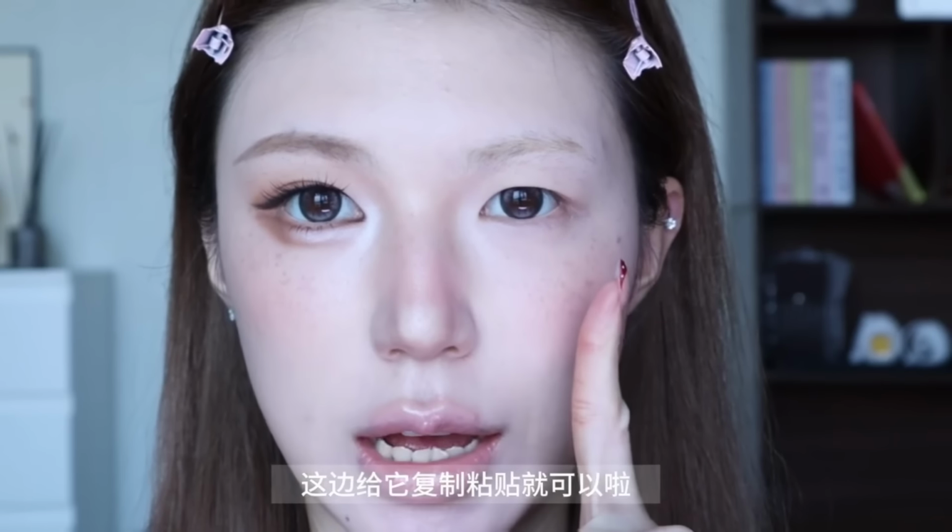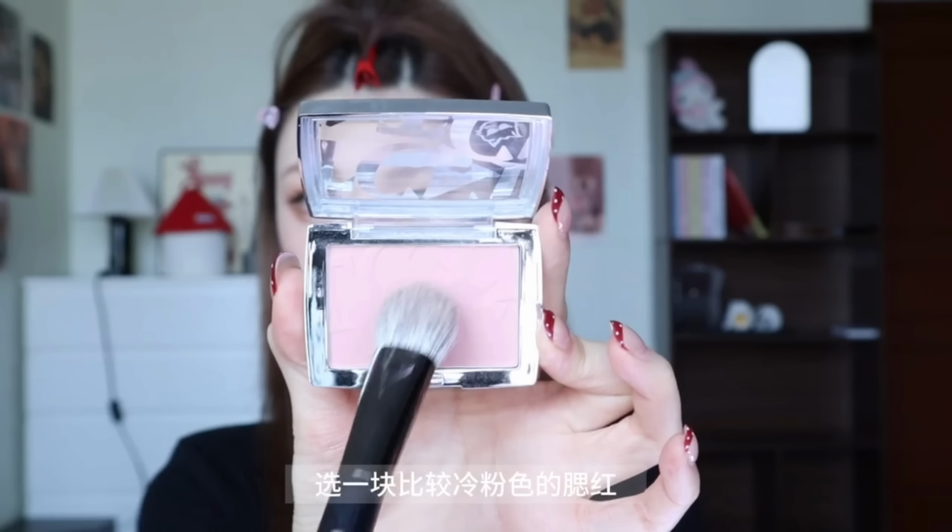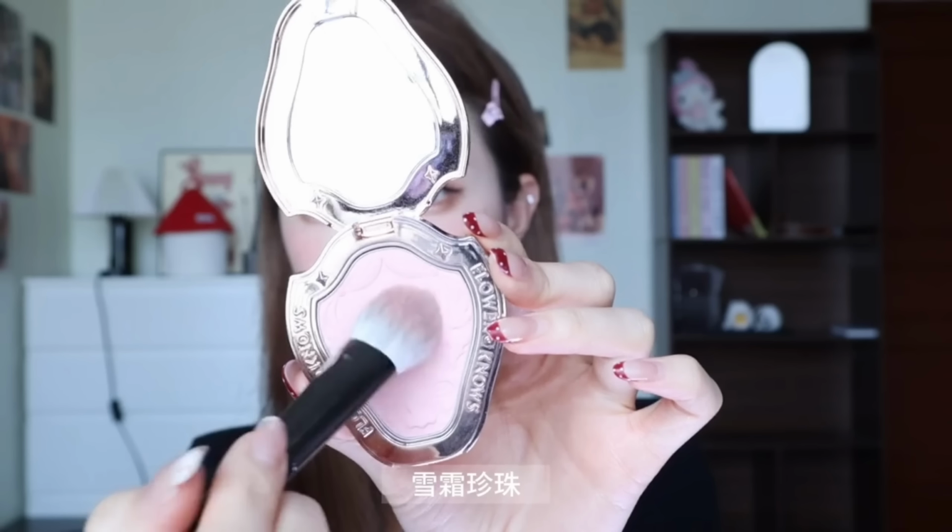Once the eyes are done, Tong moves on to refining the details of the look. She takes a light pink blush and lightly layers it over her existing blush and across her nose to enhance that soft flush. Then she switches to a pink-toned matte highlighter and adds it to the mid-face to further brighten and lift the area.